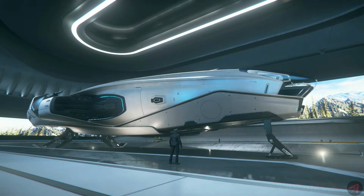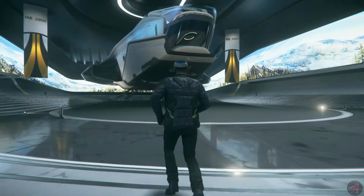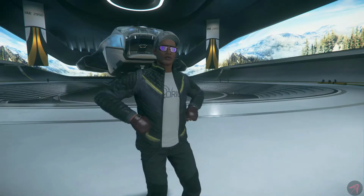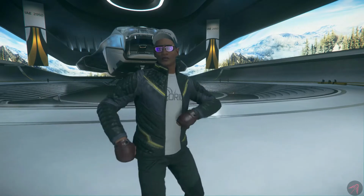And the 600i, or the Symphony in Motion. I have a lot of personal attachment to this ship, but from a practicality standpoint, it's not a great bargain. But then again, none of the Origins are a bargain because you're paying for the lifestyle.